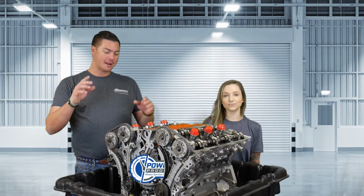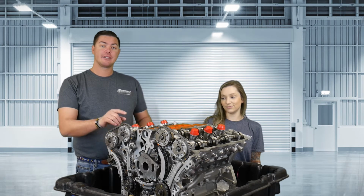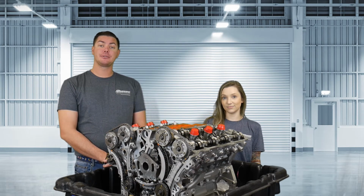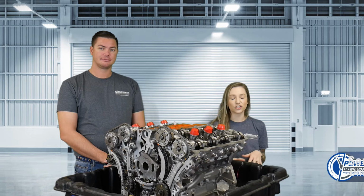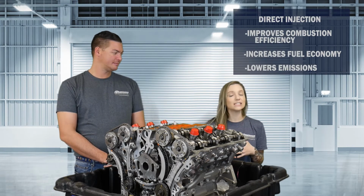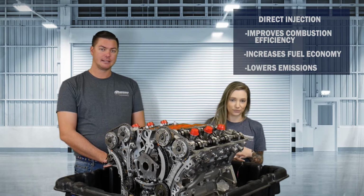Hello everybody, today we're going to be talking about the GM 3.6 liter long block. Now this engine is going to fit all of your GM applications from 2008 up until 2014. This 3.6 liter LLT engine is the direct injection version of the earlier LY7. It is known to have 15% extra power than its port injected predecessor.